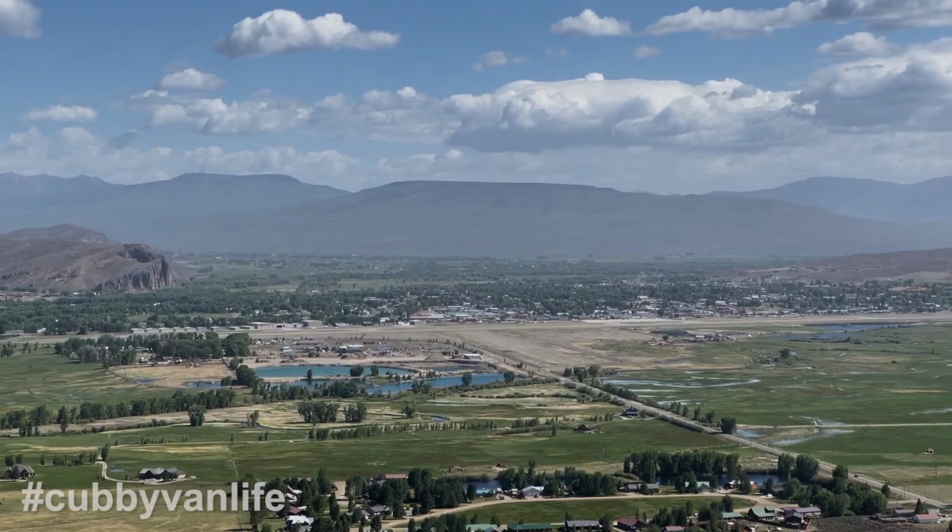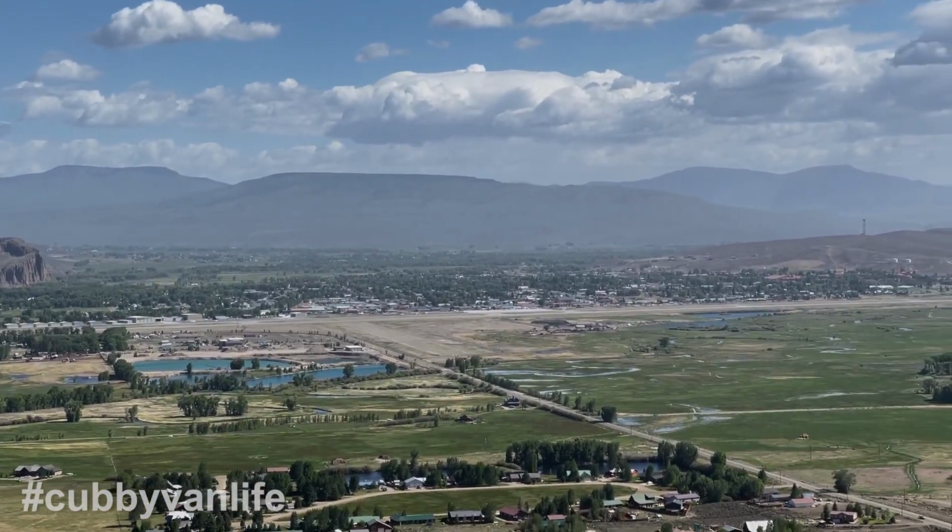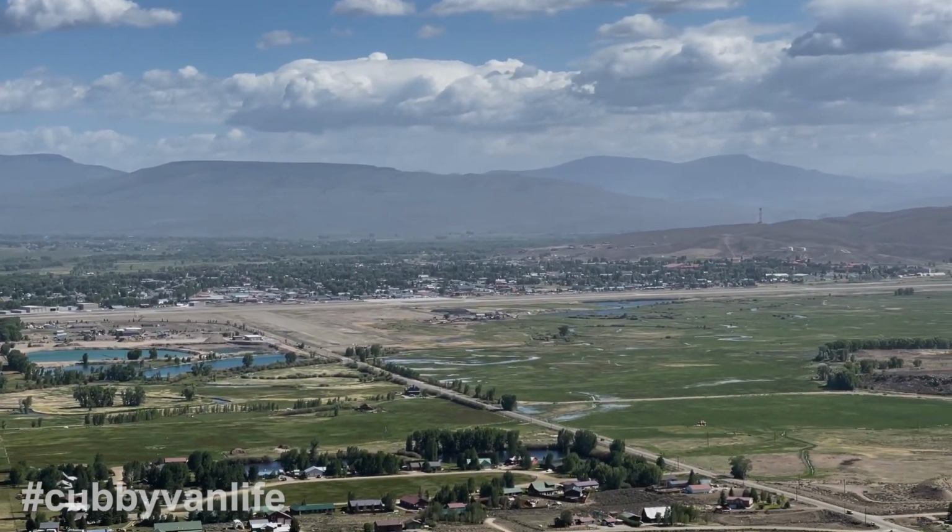But at any rate, we're at the end of the Silver Byway. We've done Blue Mesa Reservoir. We've done Black Canyon of the Gunnison. And finally, we're entering the town of Gunnison. Gunnison, we made it here.